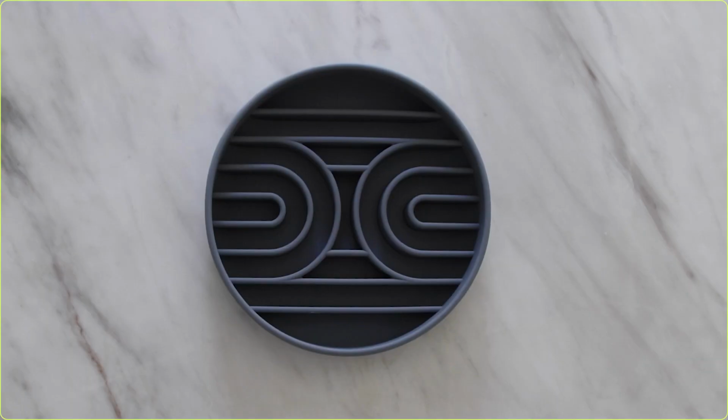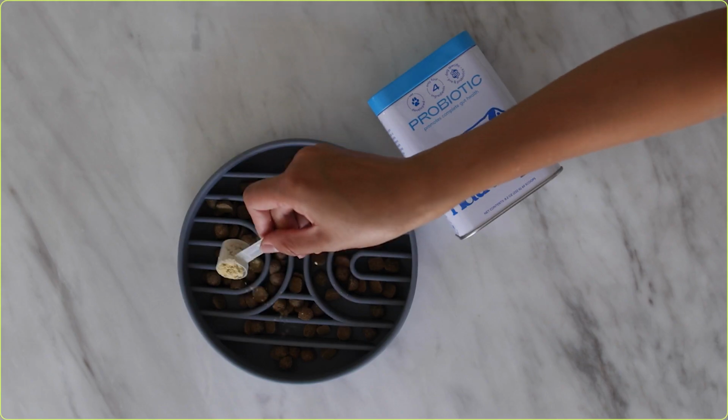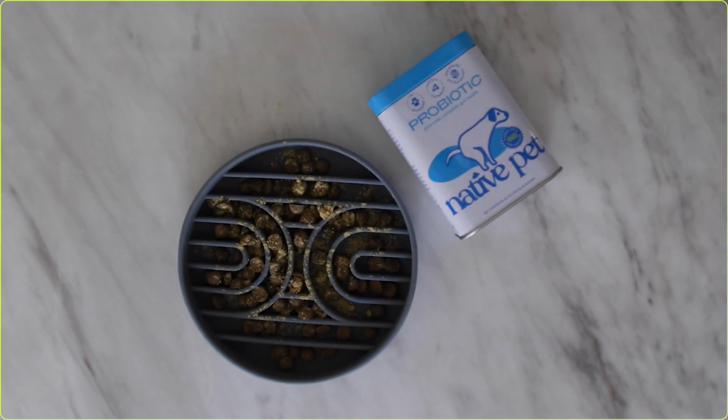Chibi really enjoys eating out of this one, and the width of the cavities in here makes it really nice for you to spread raw food in and freeze it and use it as somewhat of a lick mat. They're also an appropriate size for dropping in kibble for smaller breed dogs.